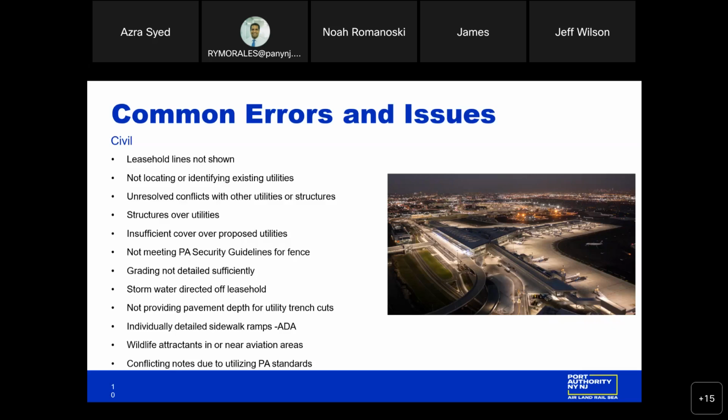there's a standard detail, but the standard detail doesn't sufficiently describe each situation that can arise. So really, we like to see the individually detailed sidewalk ramps with the exact or precise grading. This will ensure that there's not a problem when it comes to construction to meet the ADA slope requirements and all the other pieces that come along with that.